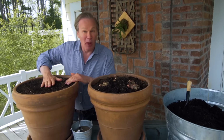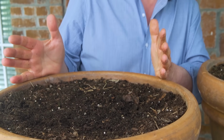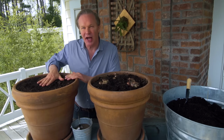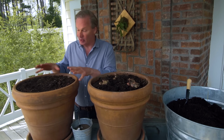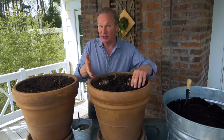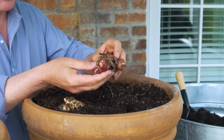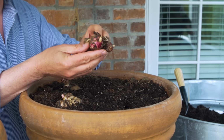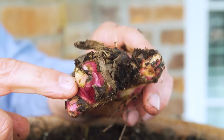Who doesn't love bold and beautiful flowers in their garden, particularly when you can grow them in a container? I've just planted some Chinese coral cannas in this container, and in no time they'll emerge out of the ground and be absolutely beautiful, blooming late spring, summer, and into the fall. Canna tubers look like this, and when you plant them, you want to make sure that little bud is pointing upward. You see that? All right.